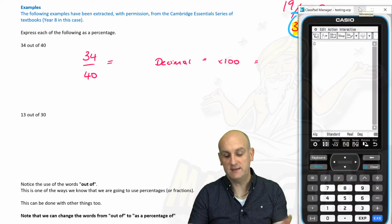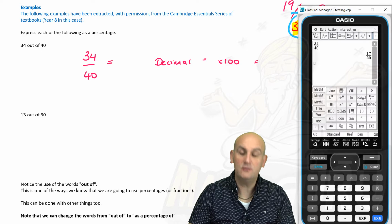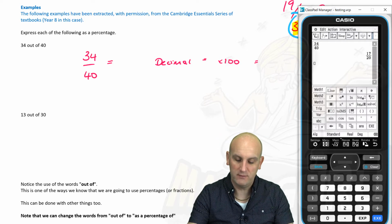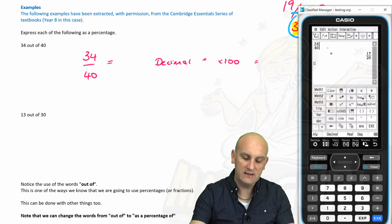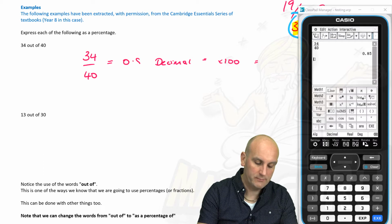Okay, and so there's my calculator. What am I going to do now? Well, I can use my keyboard. I can use my fraction button and do 34 over 40. And hit enter, and oh, out comes 17 out of 20. Why? Because my calculator is in a standard mode. So I'm going to hit decimal, so it gives me a decimal answer, and there we go. Out comes the value of 0.85.